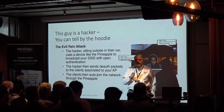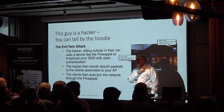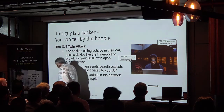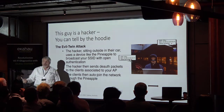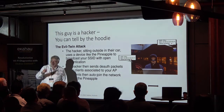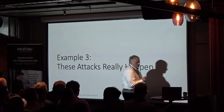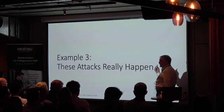And let's remember which side of the firewall are access points. I think they're inside the perimeter already. So all of those firewall rules that you set up to prevent things coming in from the outside, well, they're already there. They don't have to worry about it. Here's the third thing. These attacks really happen.